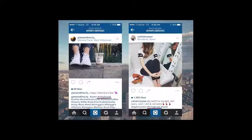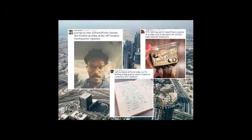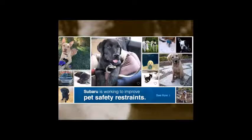So we see here tons of examples of people all around the world, whether it's clothing, fashion, food, notebooks, even ATVs and cars. Advocates are endorsing the products and brands that they like. One example that I really love is Subaru, who decided to use advocate marketing to create an emotional appeal with images of customers' dogs in their cars.